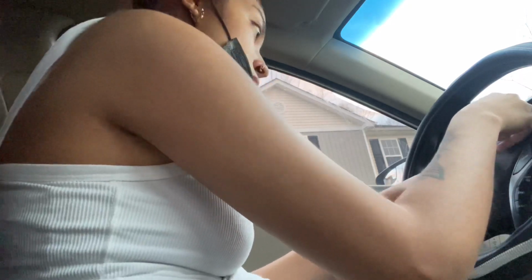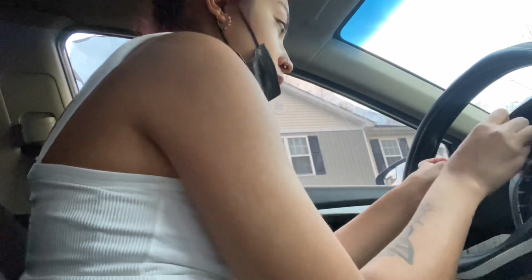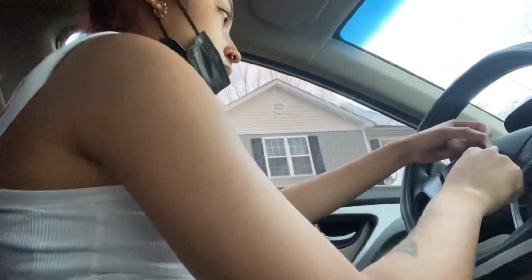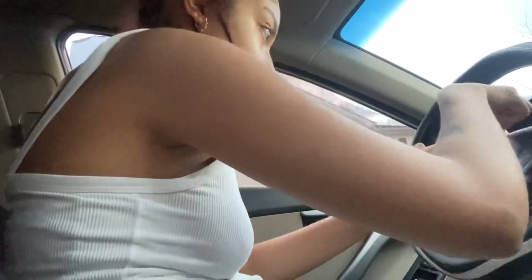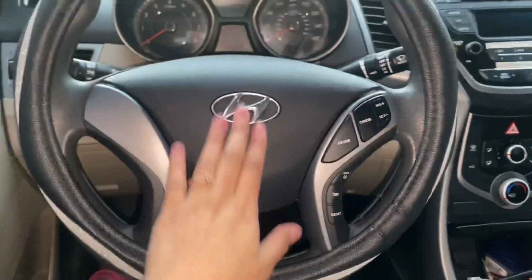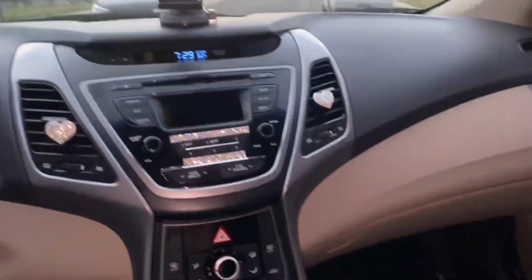Okay, so that part is there. This is what I got. Chelsea, as y'all could see, it was not working. It was looking funny, so I just took it off of the wheel. But I got a little bit over here.